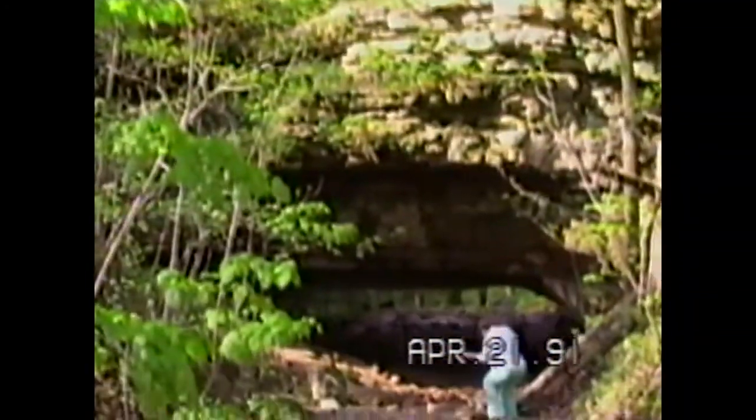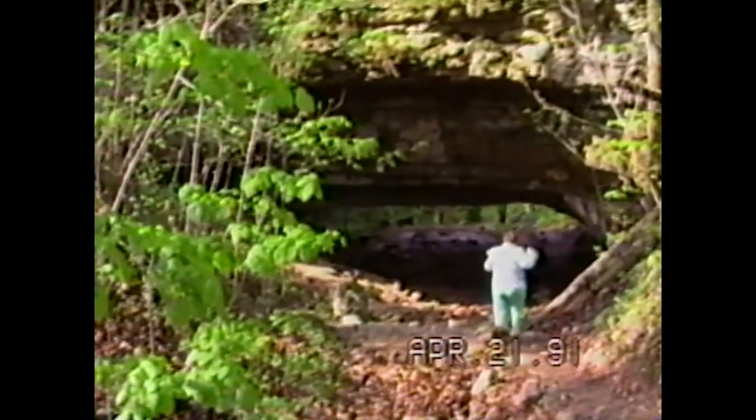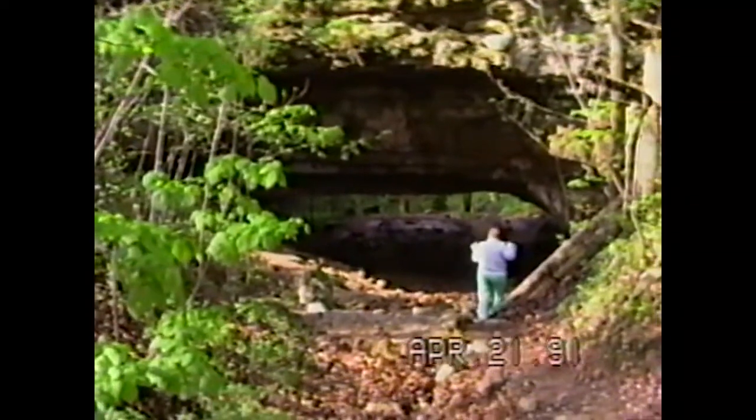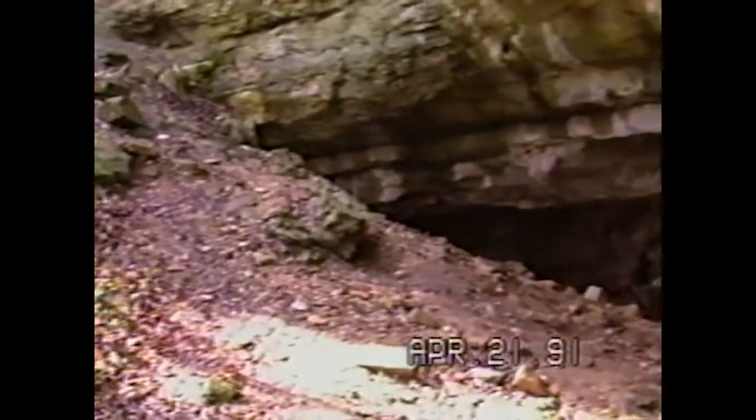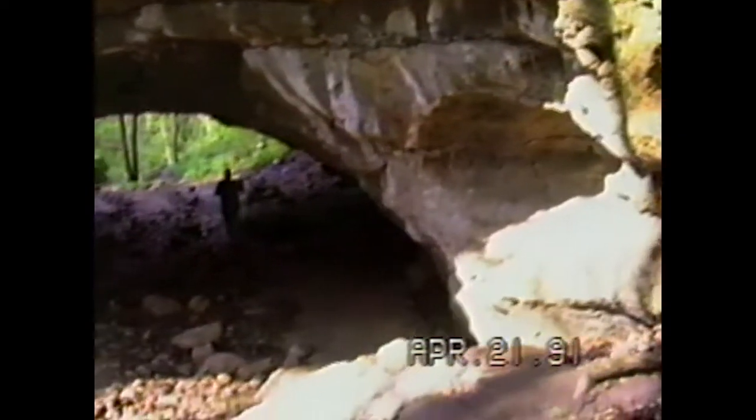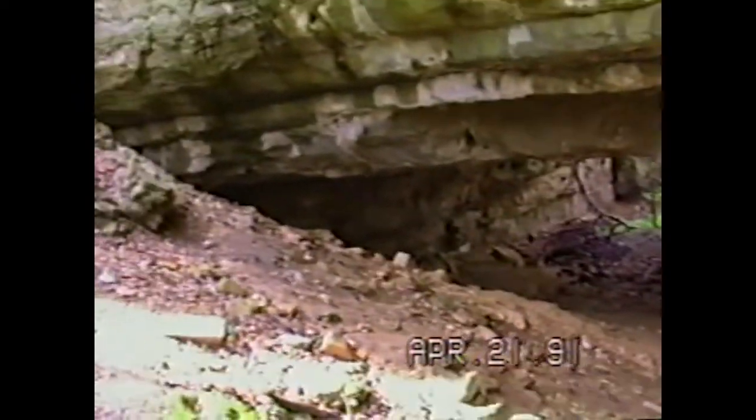You're supposed to go under here and then go up the other side. Okay, let's try it then. Mary, going under the natural bridge and you go around and we end up coming back over the top of it, I believe. We'll see as it goes. Looking up at it. We'll make our way through. Trail's marked out by little arrows. Yeah, we're under the natural bridge now.